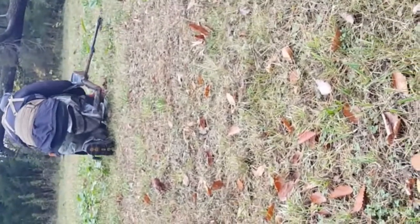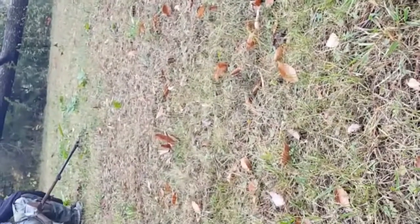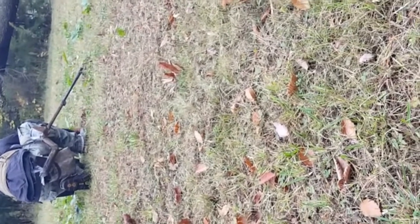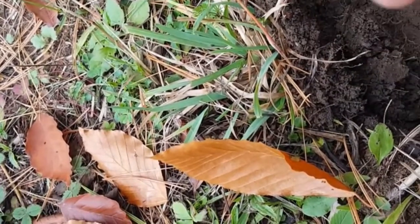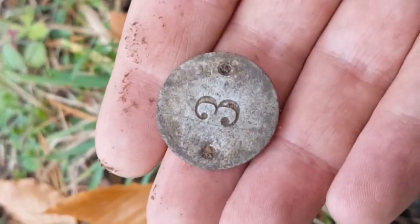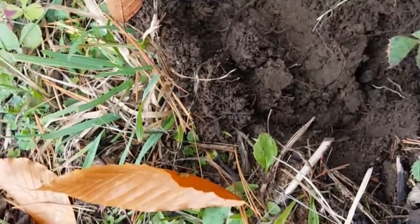All right, so we're digging in this area. We think it used to be a beach area. I got a dime, 51. Daryl got a quarter, 1940s, 44, I think. And I just dug this little thing. That's actually a first one for me. This type of tag. This is number 3 on it. It's pretty cool. All right, I'll see you on the next.